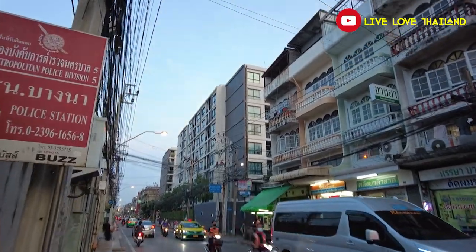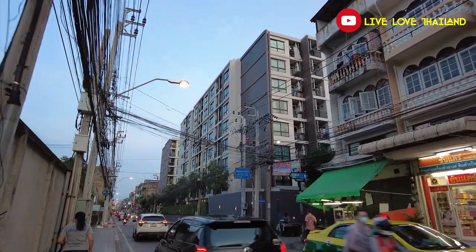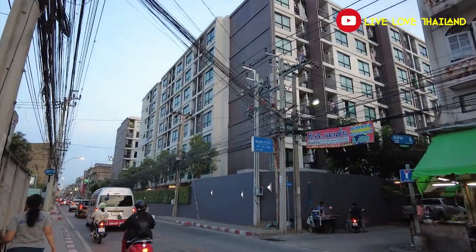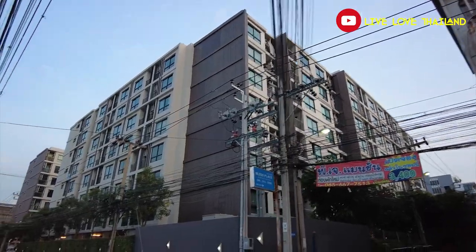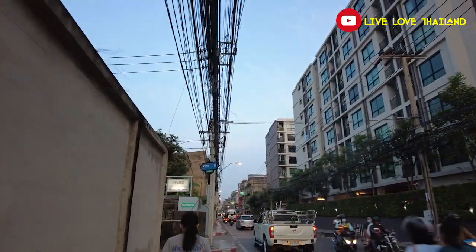So let me show you. This is it, guys. Bless Place. That's the name of the condo. Let me check. So this is from outside. It's not so far from the BTS Bang Na. And this is Soi 5.